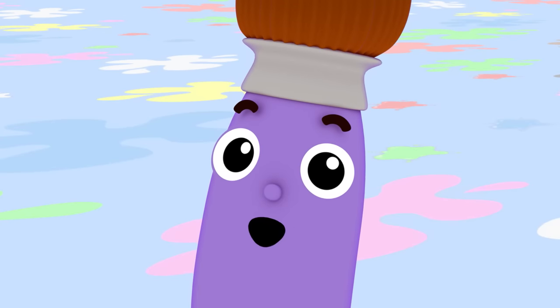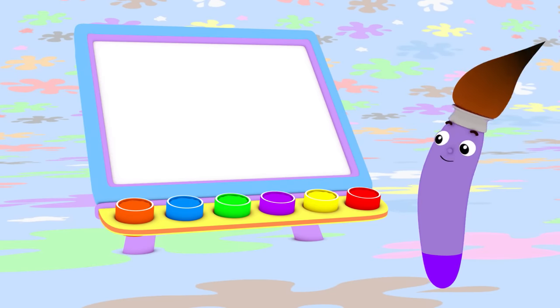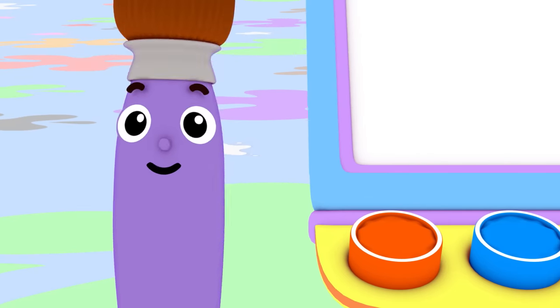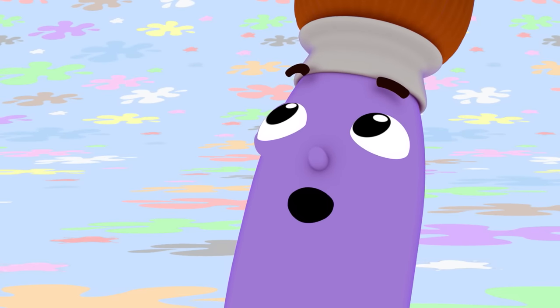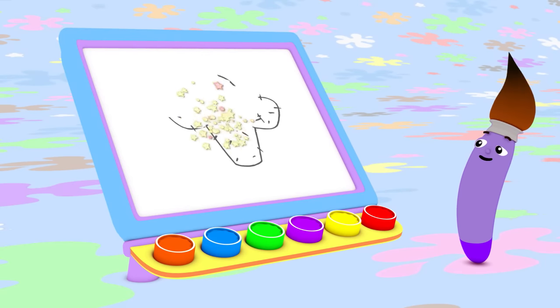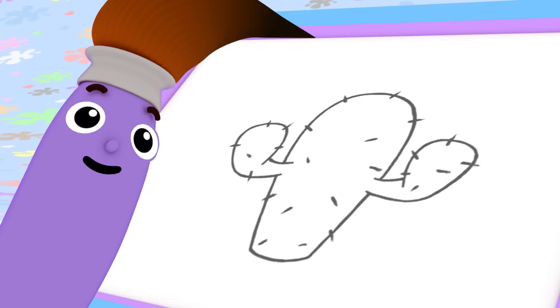A favorite? I don't have just one favorite color. I love them all. I choose colors by what I feel like painting that day. What do you want to paint today? Today, I feel like painting a cactus. What color should I use to paint a cactus?